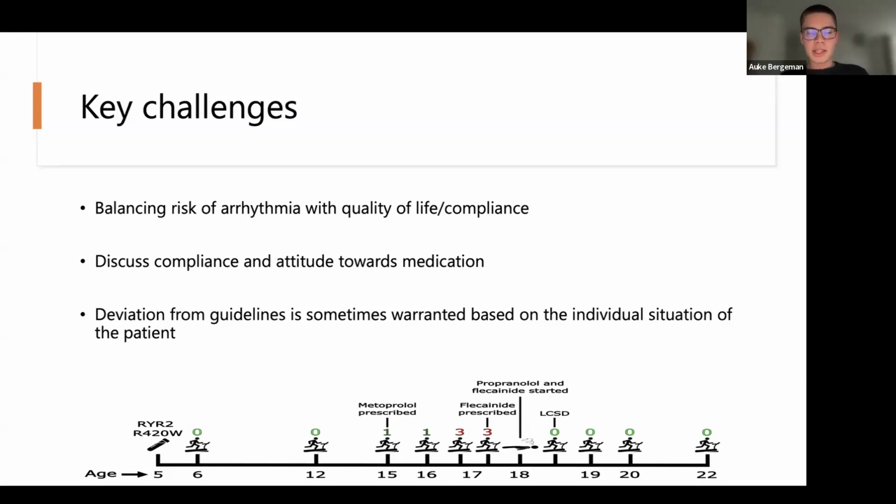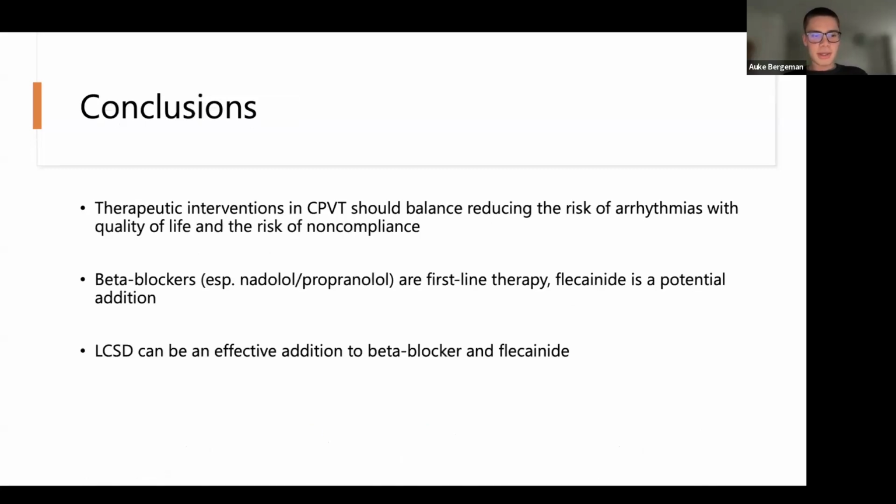And I was going to say, in terms of the ICD, that deviation from the guidelines is sometimes wise. But yes, in conclusion, beta blockers, and especially nadolol and propranolol, are still the first-line therapy in CPVT. Flecainide is a potentially good addition to that. And if both of those are insufficient, then a sympathetic denervation can sometimes be a good option. That was what I wanted to tell you.